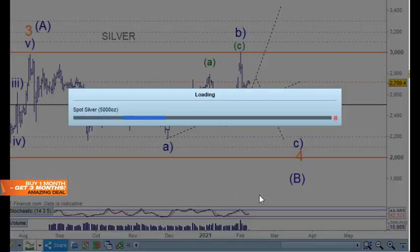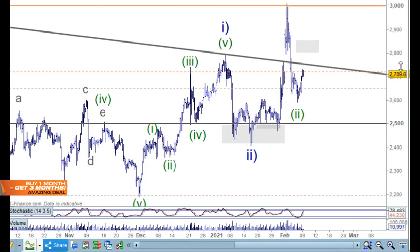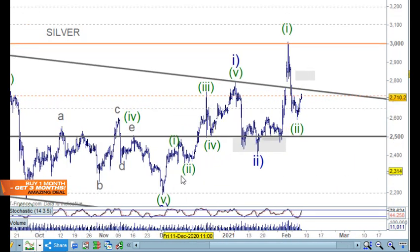I don't know if I've got that here. Yes, we do have that, still have it. So yeah, with wave 3 here, with an A and a B and a C wave here for wave 4, looking at this as wave 1 here and back for wave 2, and then looking at this wave 1 here and back for wave 2, and then moving up.